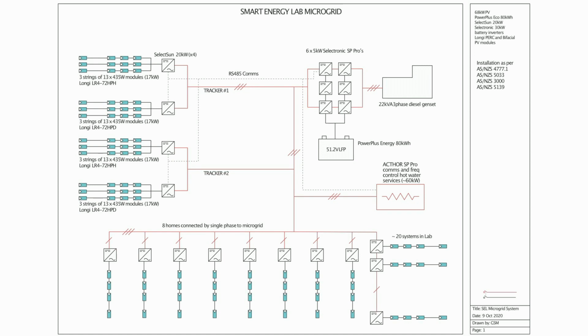And it's kind of easy to reticulate too. You can just keep adding to it based on the rules around the maximum ratio of generating power to battery power.